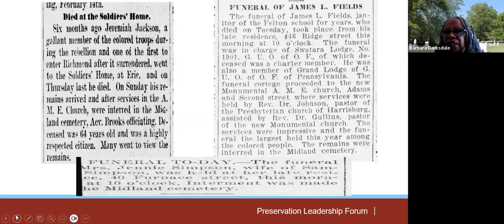Jeremiah Jackson. Now, I don't have an actual site of where Jeremiah is buried. I just have all his records, his military records, as well as his death records. I have some other records, of course, and here we have an obituary of Jeremiah Jackson. It says six months ago, Jeremiah Jackson, a gallant member of the colored troops during the rebellion and one of the first to enter Richmond. Now, you know what was going on in Richmond. Richmond was a battlefield, a battleground. He ended up going to the soldiers' home in Erie, Pennsylvania.